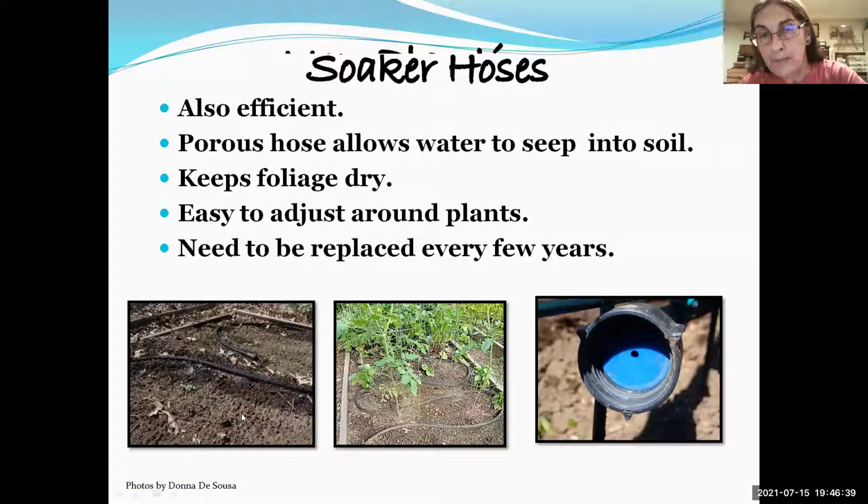Here's with plants in place, where again I usually do them in an S shape like that. I usually plant the plants in between the hoses so that they get watered. They're pretty easy to adjust around plants, and the whole length of it emits the water. And you do need to replace these every couple of years because they kind of break down.